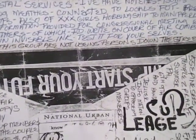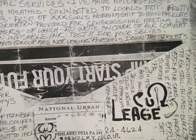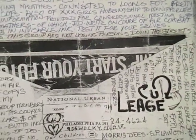Dear Maine Postal Services, I've noticed some of the group saying connected locals, FOP, pretty boys, girls, cops, also triple X girls, to manipulate extraction of information provided for a congressional meeting of citizens and matters. You know, so it's like a lot going on with this, you know.